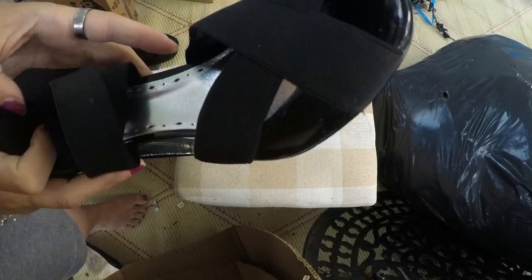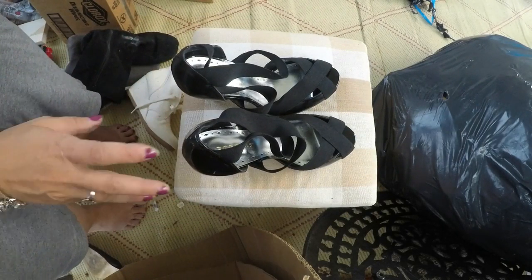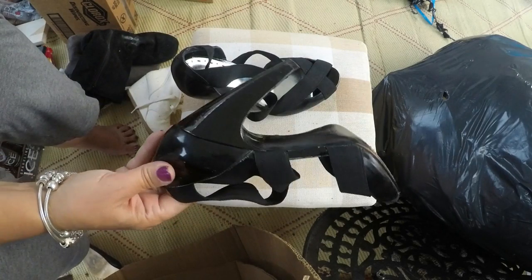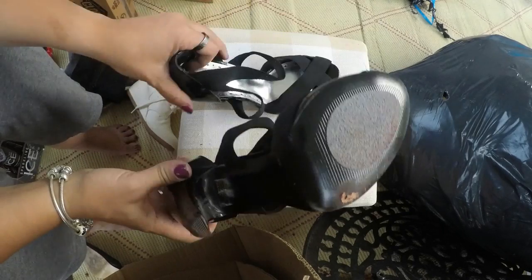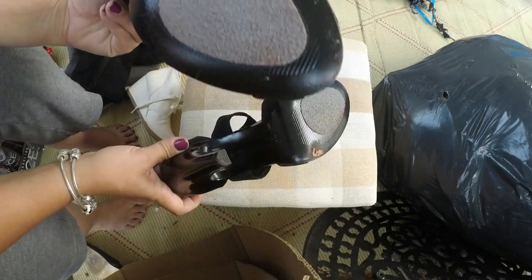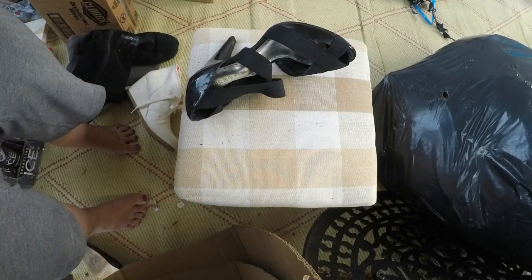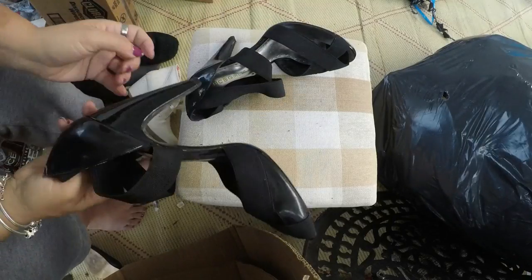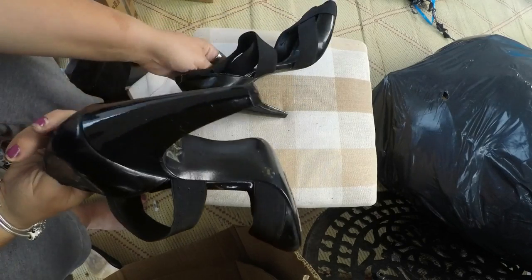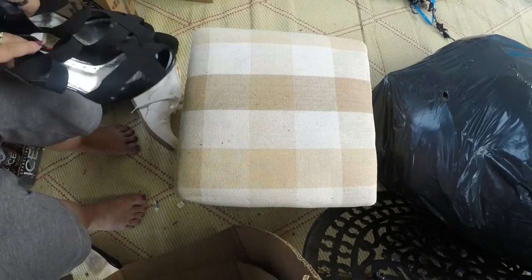I found another match. And these are BCB girls. Very tall heels. These look like they were really hardly ever worn. I will clean them up, obviously. These are a size, not sure. I'll have to look them up. But these are really kind of cute, actually. They're patent leather. Even the heels don't look too worn. These will clean up easy.